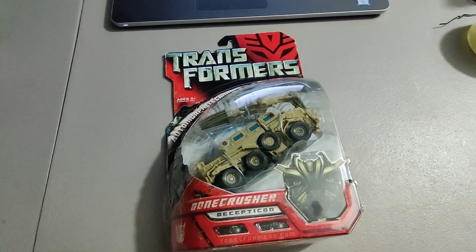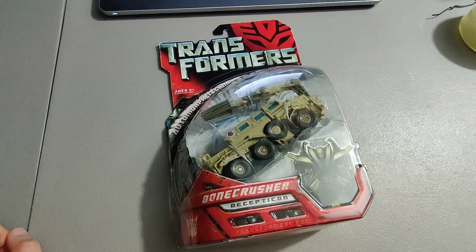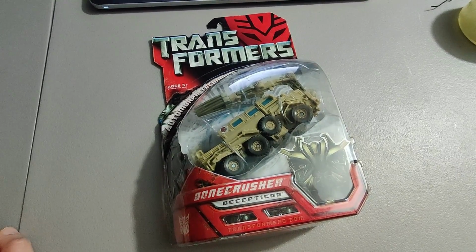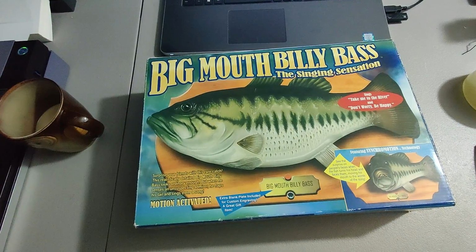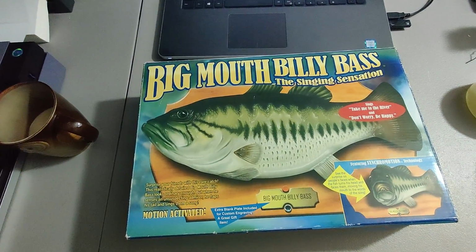Here's a Transformer figure I got in that big lot of Transformers. I paid $900 for all of them. I sold this one for $90 plus shipping for a total of $107.77. Of course, when I sell them all, it's going to be a really good profit. Picked up a Billy Bass at a Goodwill for $5, and I sold it for $20 plus shipping. International order, it's going to Australia.